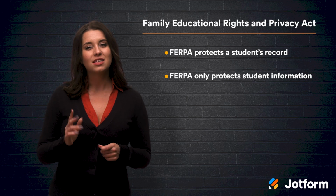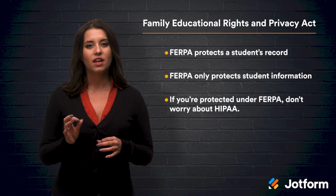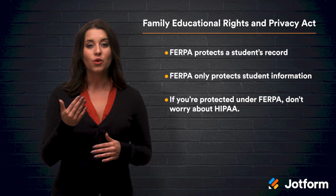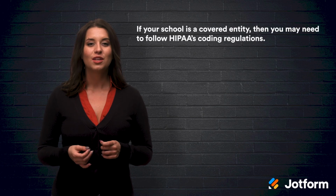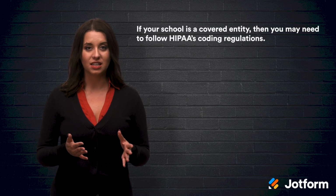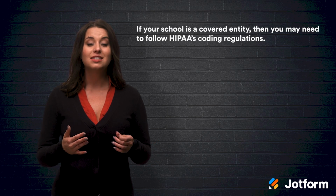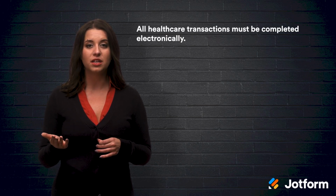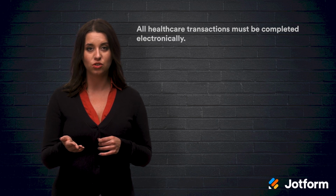Okay, let's make this a bit simpler. If you're protected under FERPA, then you don't have to worry about HIPAA. Other than that, you follow HIPAA's data protection requirements. Make sense? However, if your school is a covered entity, then you may need to follow HIPAA's coding regulations. To be considered a covered entity, all healthcare transactions must be completed electronically, such as billing a health plan for treatment given to a student.